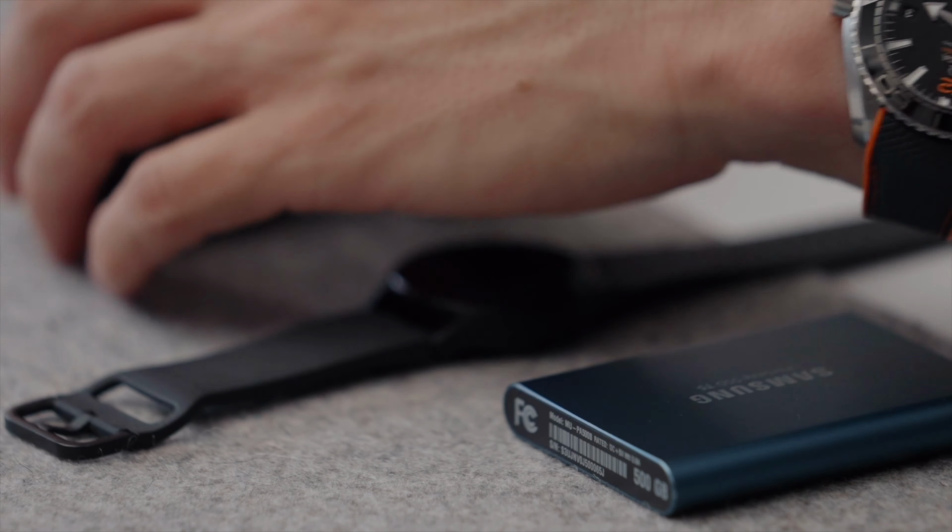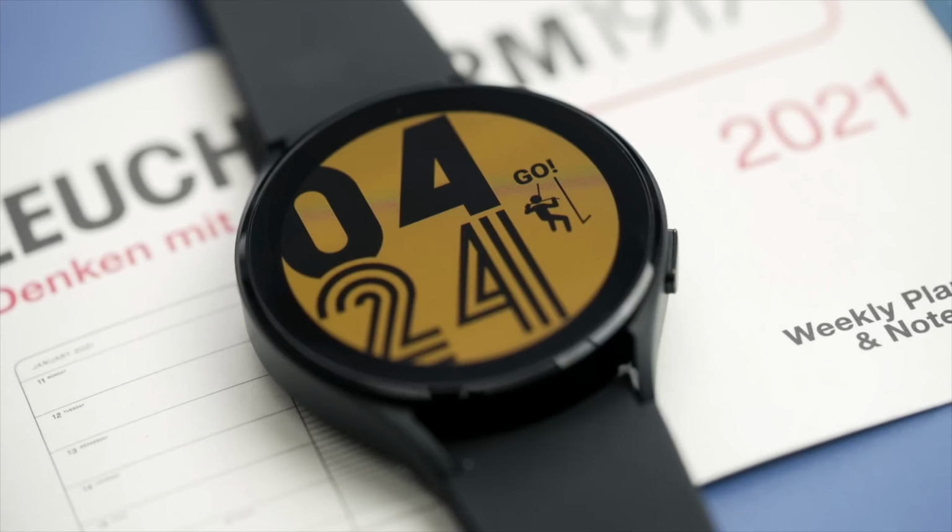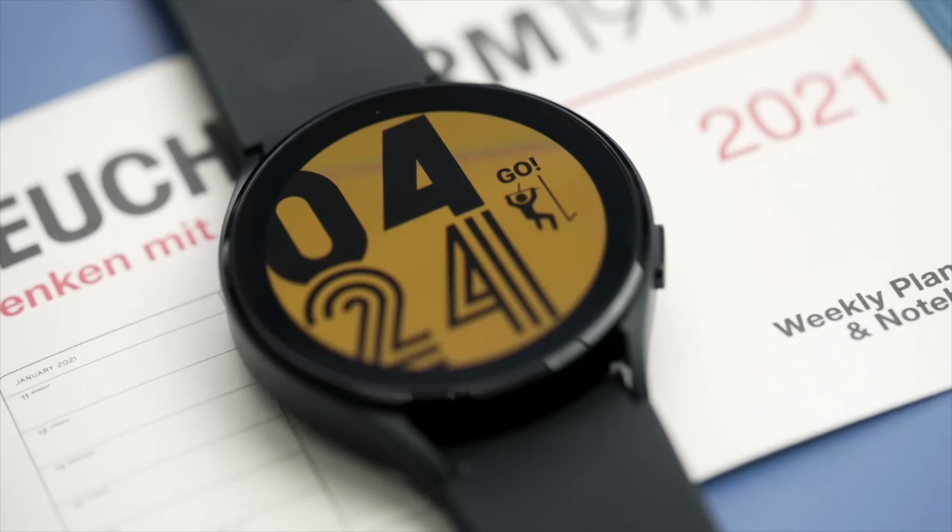And switching now on to a couple Samsung products. I know a lot of people give me flack for reviewing a ton of Apple stuff, but I will give Samsung a lot of love. And these are some of my favorite things that have come out over the past year. So first off, we've got their Galaxy Watch 4.